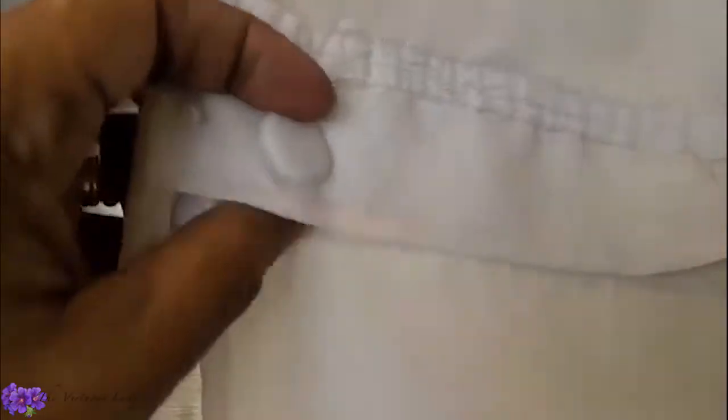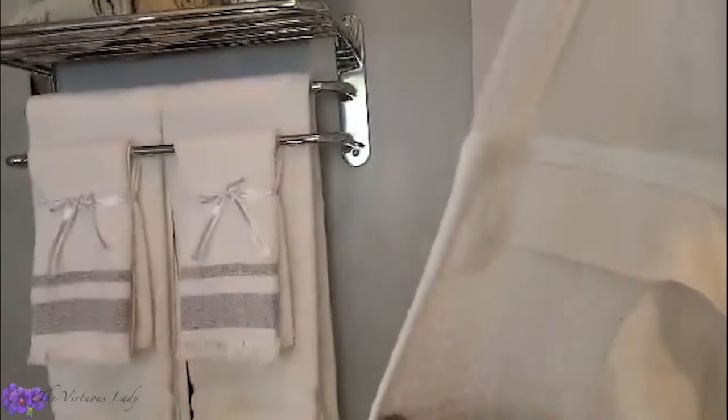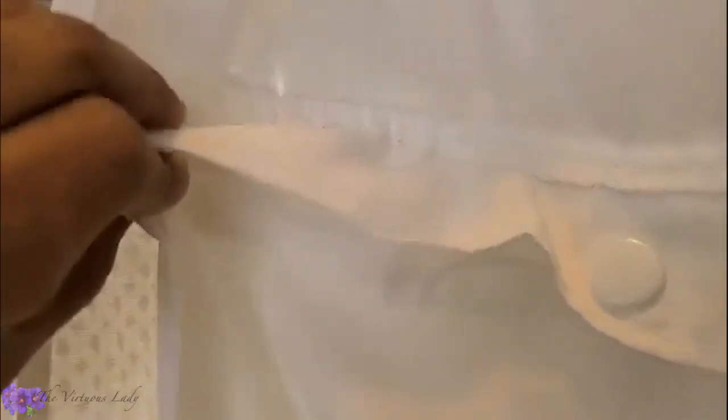Easy to care for, easy to wash. I don't really have to wash this that often. And on the reverse side, if I can get this turned around, it has a liner. And this just snaps apart. I take it off and wash it, and after I finish, lightly dry it in the dryer. And it just snaps right back on. Of course, it's giving me a hard time right now because I'm using one hand. It snaps right back.